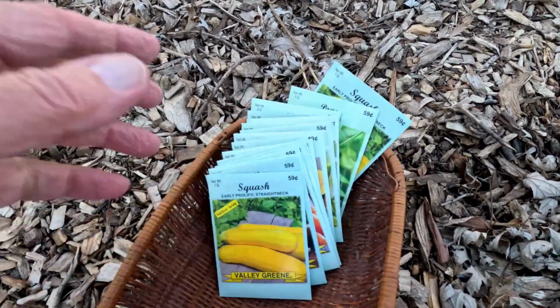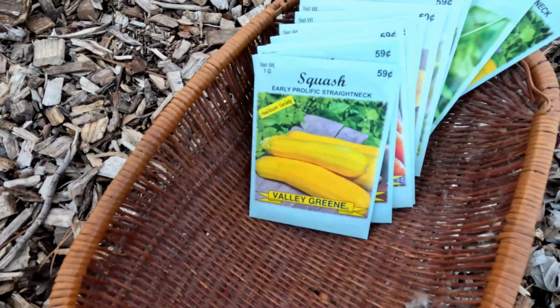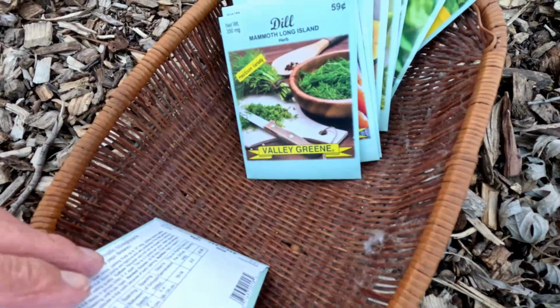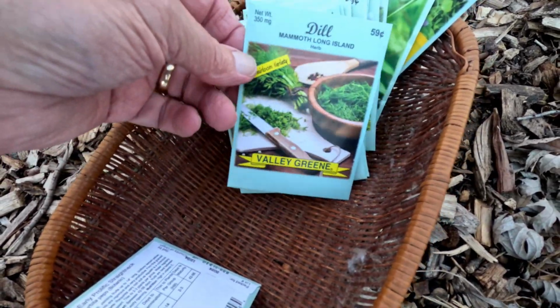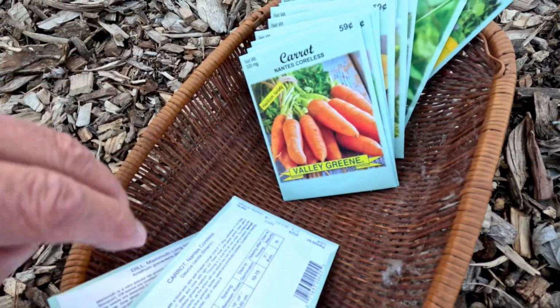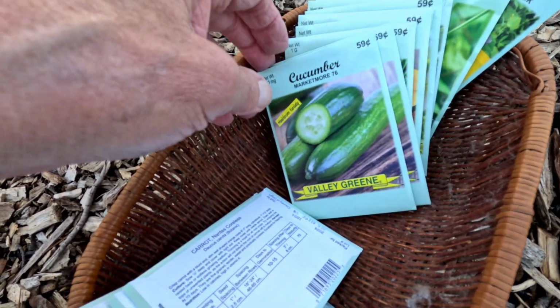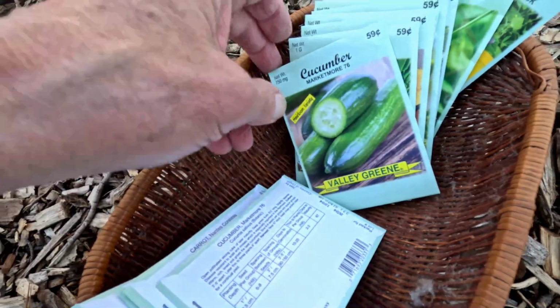And here are my vegetable seeds. Now, I got these all at Menards. They were 49 cents a package. So I'm going to plant these in raised beds.